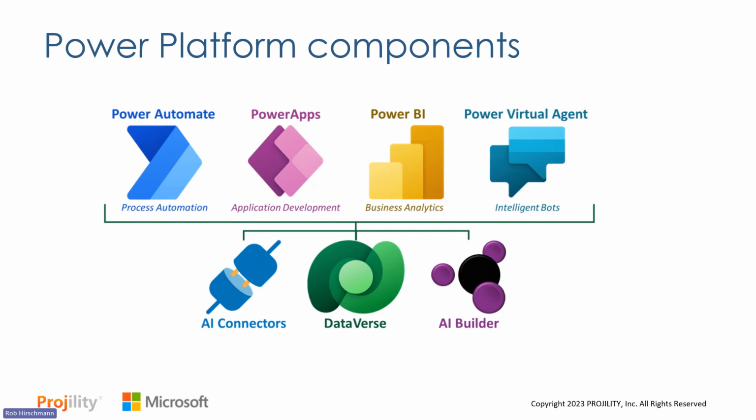And on the right, we have what's called Power Virtual Agents. These are the intelligent bots. This is something that's been part of the Microsoft cloud for a while, and it's actually going through a transition now into Microsoft Copilot, which is something we're going to be talking about. What is Copilot and how does it apply to artificial intelligence types of scenarios within and outside of the Power Platform? Copilot's a really, really big bet by Microsoft. So we're going to spend some time on that today.